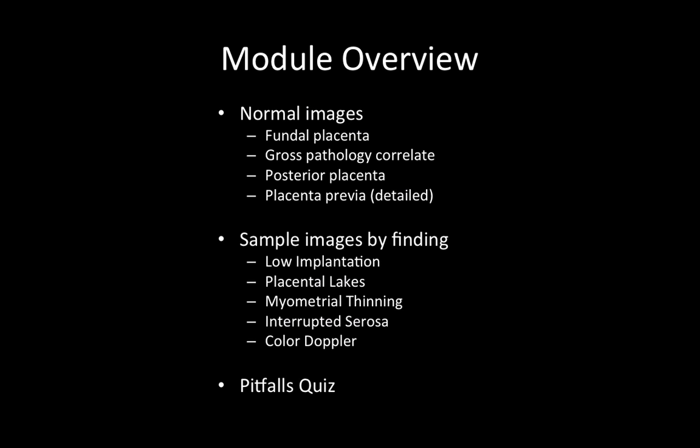In this module, we're going to show normal pictures of the placenta, of gross pathology, of posterior placenta, and placenta previa. In addition, we're going to show images of the findings of placenta accreta, including low implantation of the gestational sac, placental lakes, myometrial thinning, interrupted serosa, and color Doppler abnormalities. We're also going to give you a quiz at the end to show you some of the pitfalls.